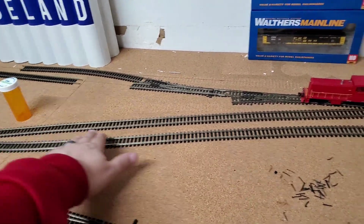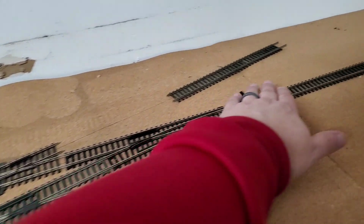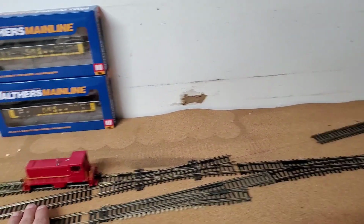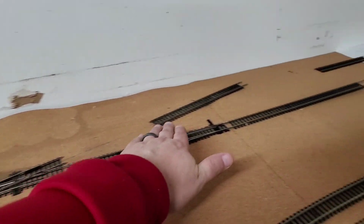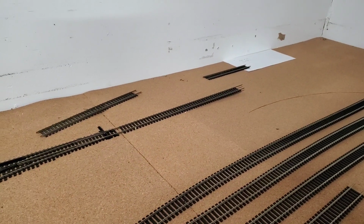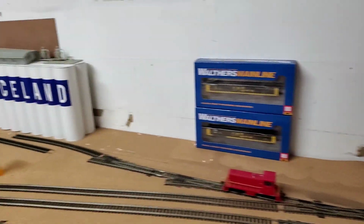It's going to pull up, run around on this track, go straight through that switch, come in this way, take the single slip into this track, connect. It's going to pull all the cars back out that way, and probably before it pulls all the cars out, it's going to need to empty the industries first.